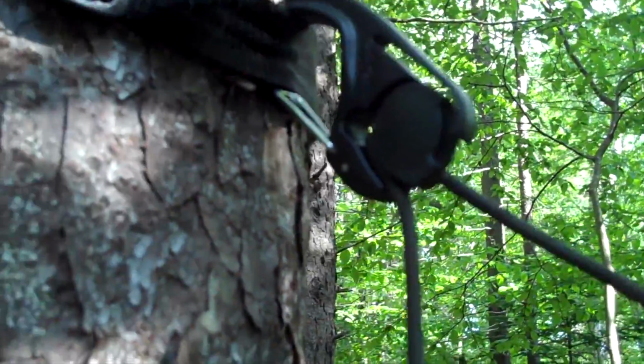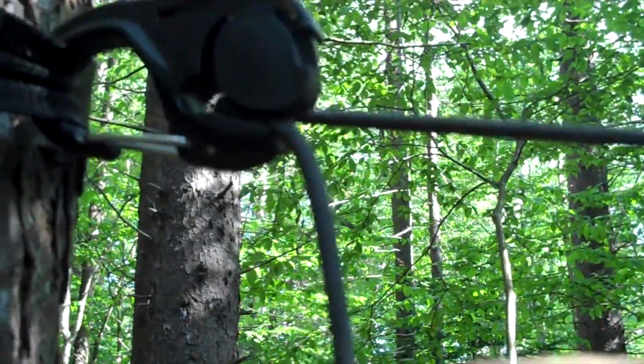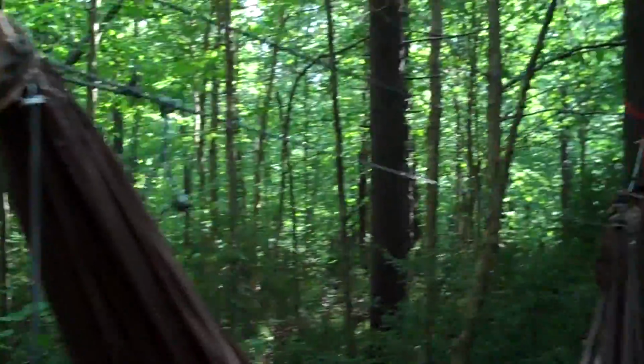Okay, so my new option for tensioning my ridgeline is Night Eyes Cam Jam. I lost one of my figure 9s, so this one's a good option. It's really simple, and they can pretty much stay on the ridgeline. They don't have to come off like the figure 9s do.